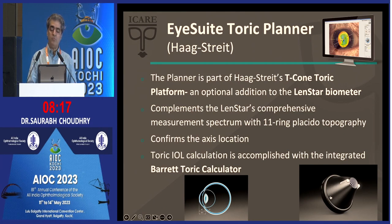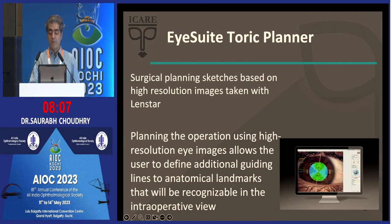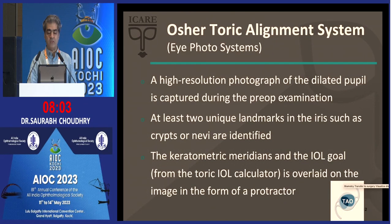So this T-CONE actually puts a Placido onto the eye and calculates it. It's a Placido topography which calculates the steeper axis, and it can tell you where exactly to put it. So you can actually go ahead and plan it with this.